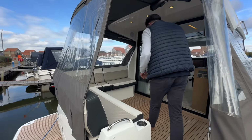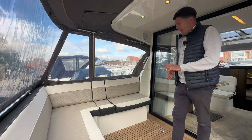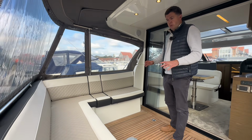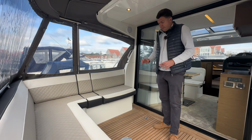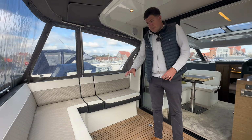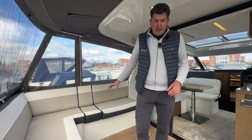So as we move into the cockpit, one of the nice things about the later NCs, the NC33 and the 37, is you get the L-shaped seating in here. So it's a little bit more sociable, you get a little bit more seating, and there is the table that slots into here as well. Good amount of storage. The storage has been under the seats.